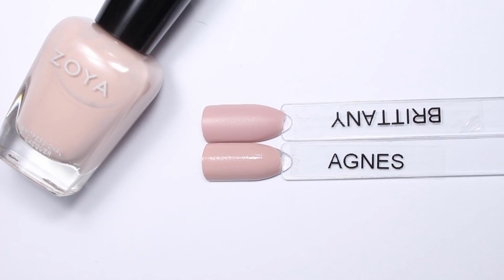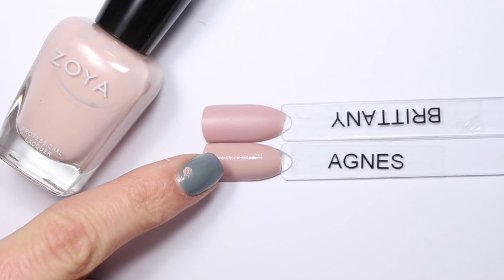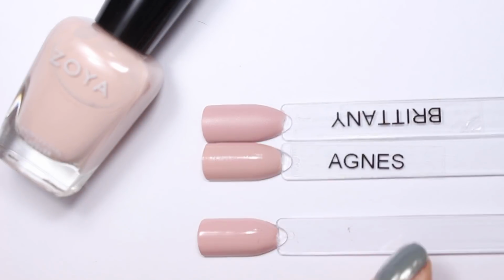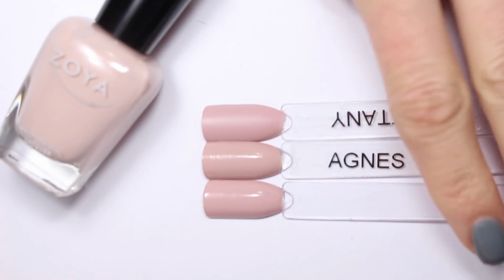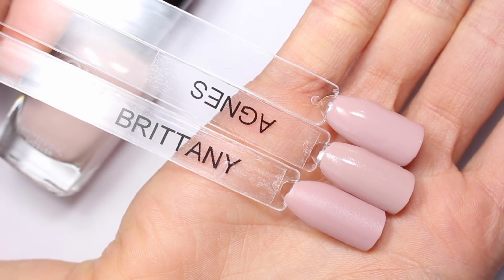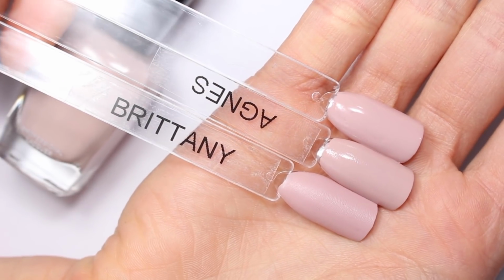The only difference really seemed to be the finish. They look pretty similar, but Agnes is, you know, obviously a glossy polish and Brittany is satin, and so I wanted to see what it might look like if I put a glossy top coat on it. So I'm gonna grab these 3 and bring them up close to us. All right, so on the top here is Brittany with a glossy top coat, 2 coats with a glossy top coat. In the middle is Agnes, and on the bottom is Brittany in just the kind of standard satin finish that comes out of the bottle.